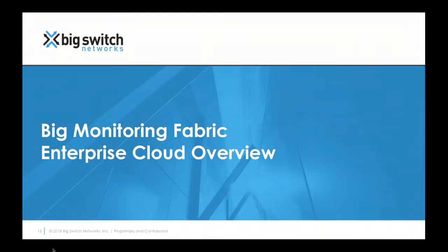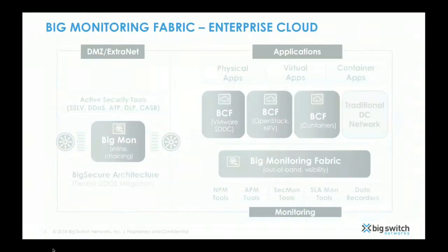All right, so we're going to switch gears a little bit and talk more specifically about what products Big Switch Networks offers in the network visibility and monitoring area that can truly help address a lot of your security challenges. First of all, we have a full product offering from the company perspective. We actually include a data center switching capability that addresses a lot of customers' infrastructure needs.